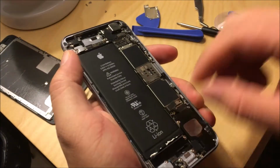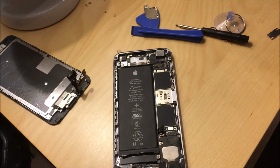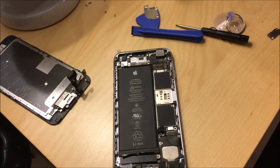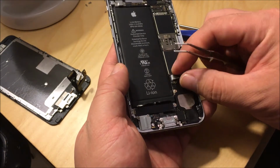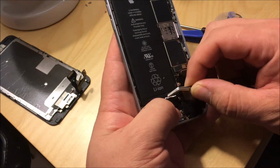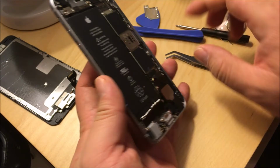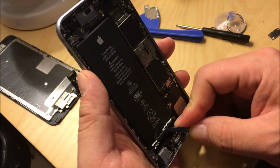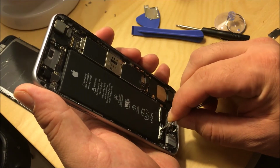So I did some of the work. These are what these pliers are for. So remove this bottom piece over here. And then you can pull it out. This is probably the hardest part of the battery removal. I missed the old iPhone 4S. It made it a lot easier to remove the glue.